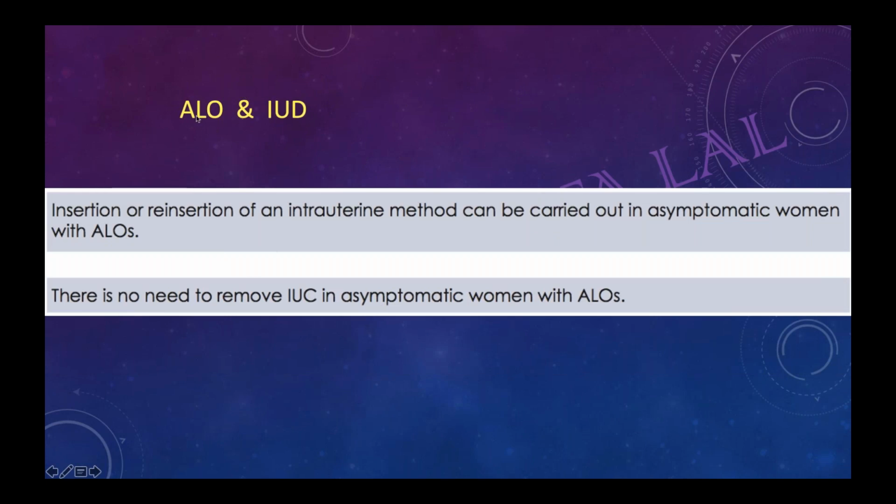ALO is actinomyces-like organism, and IUD. Usually Actinomyces israelii is a common commensal of the vagina. It does have an association with IUDs, like a foreign body. Sometimes when a smear is taken, you will find ALO in the smear.